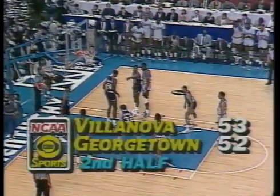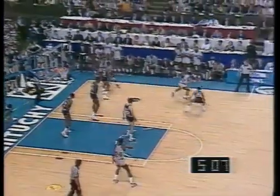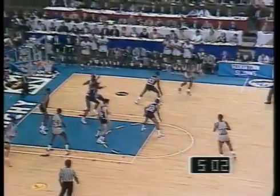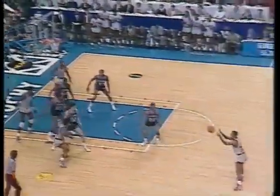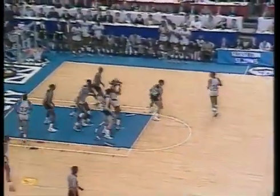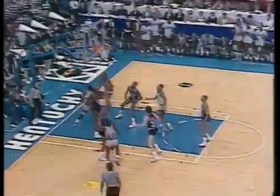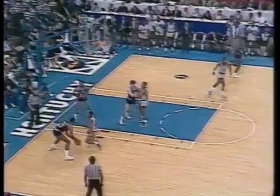Jensen upset, and the senior leadership calming him down a little bit. Georgetown trying to take the lead. Billy Martin getting in Ewing's way. Wingate. And the Hoyas lead. They better get the ball to Gary McLean again.